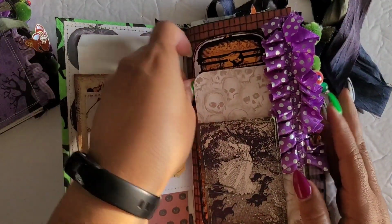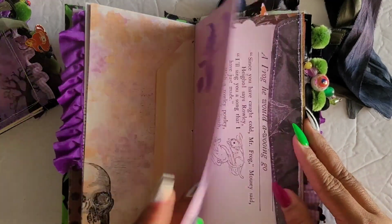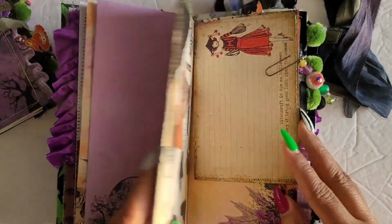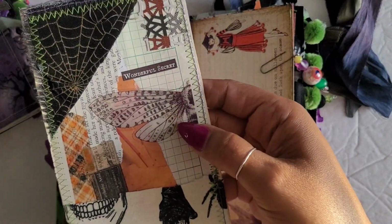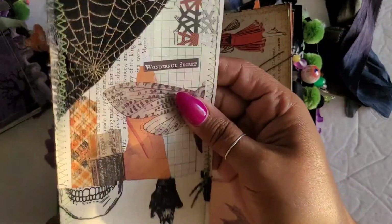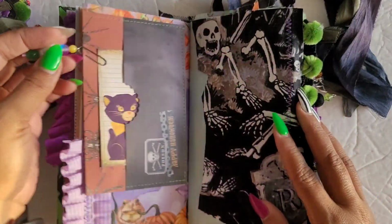You've got the jar there. It's another vintage envelope in this book. And here's your envelope on this one. These are the Tim Holtz transfers, I think is what they are. This says Wonderful Secret. You do have the pocket here. Here's the back on this one, yellow dyed paper. Got your little eyeball charm.